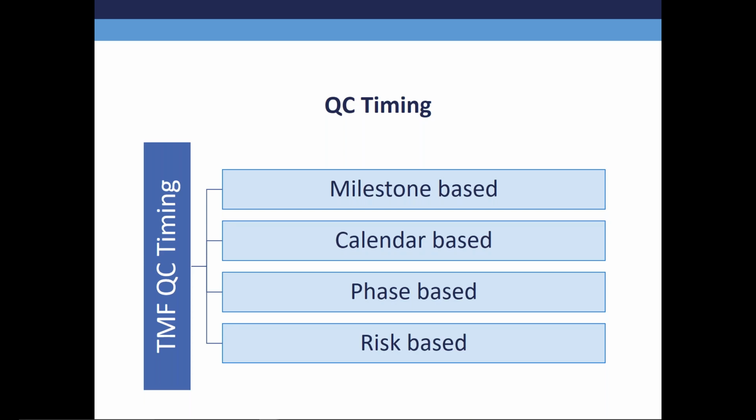Throughout this segment, we've talked a lot about performing QC on an ongoing basis or at regular intervals throughout the life of your trial, but how do you define the timing of the reviews? There are several different approaches you can take to TMF QC timing. You can take a milestone-based approach, where particular milestones trigger a QC review. Maybe it's once your protocol is approved, once your site's activated, or at database lock. You can also take a calendar-based approach, where you perform QC on a monthly or quarterly basis.